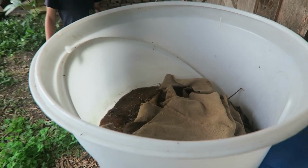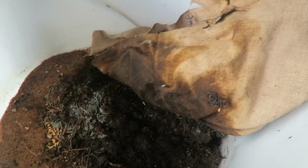And the soldier fly bin, guys, they haven't harvested a single soldier fly. Got nothing but carrion beetles. But I did learn all about carrion beetles because of it.